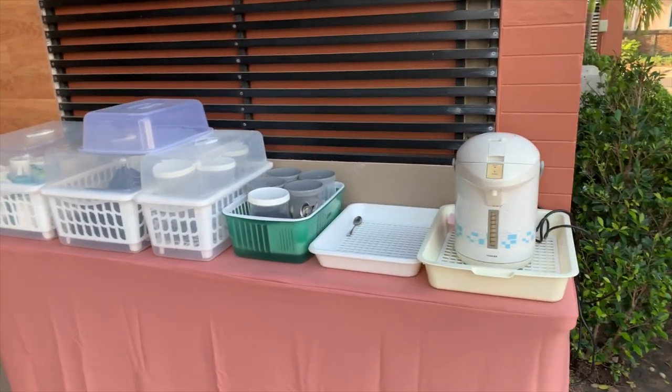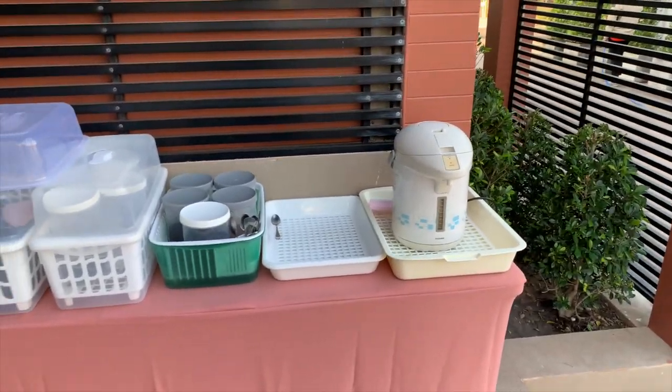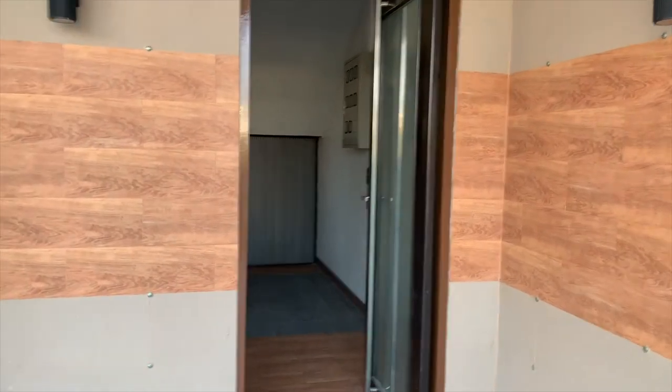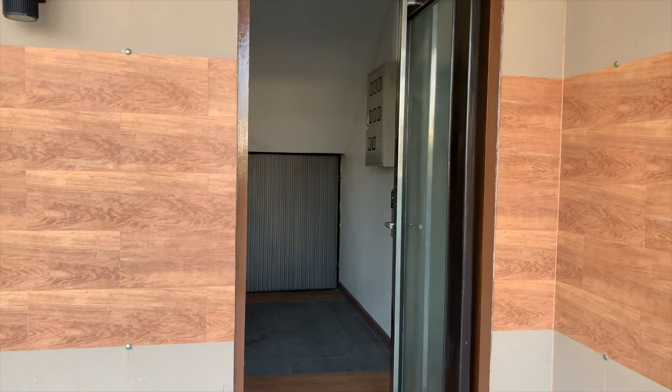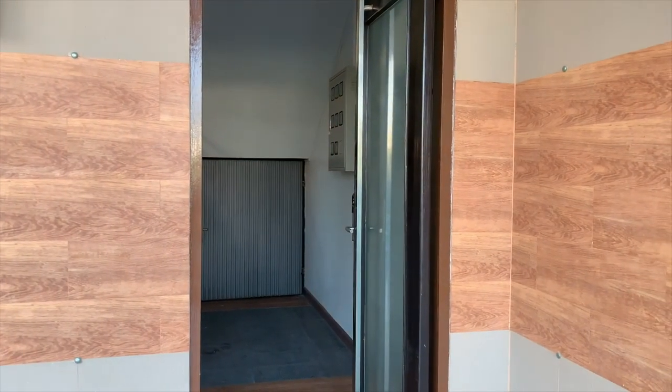There's no coffee making facilities in the room, but in the morning they put the coffee making facilities at the front here. So I'll go up and show you the rooms. Key card access to get into the building and a key for the room. Okay, so I'll finish my coffee and then I'll go up and show you the room. I'm actually ready to check out, so yeah.